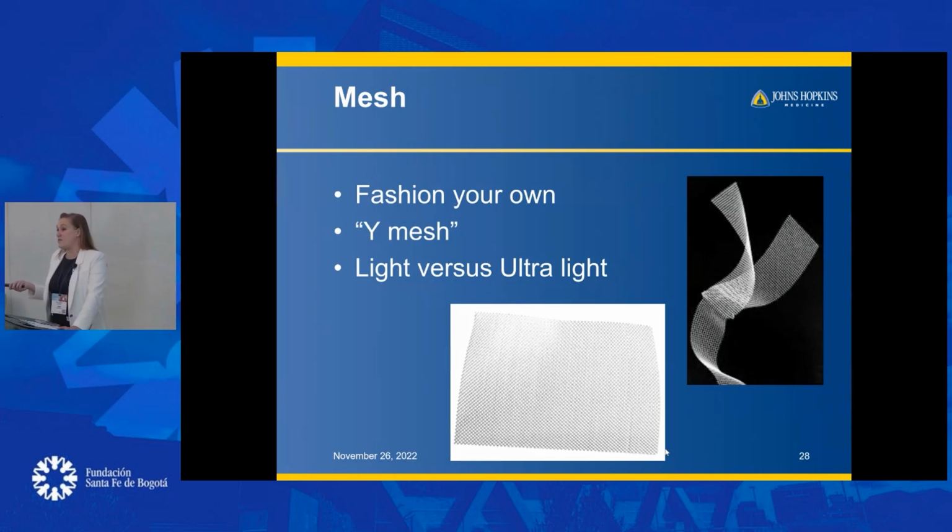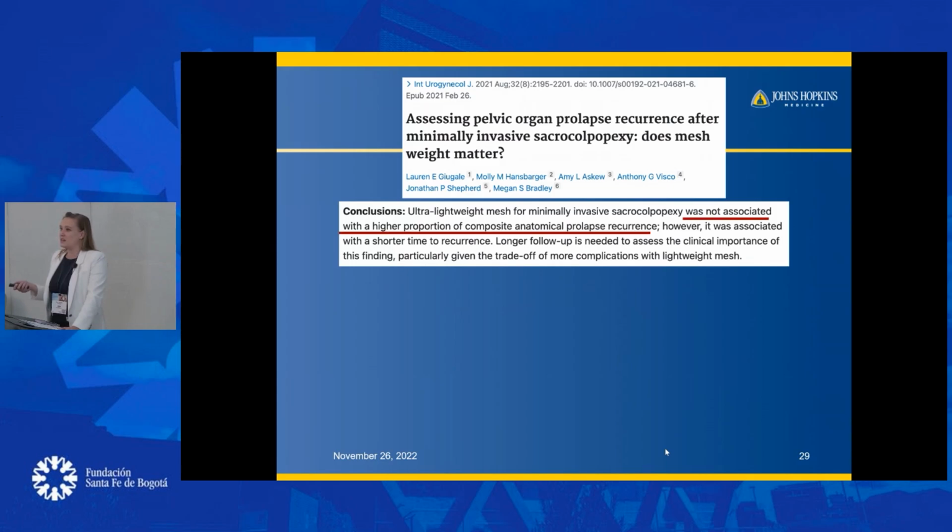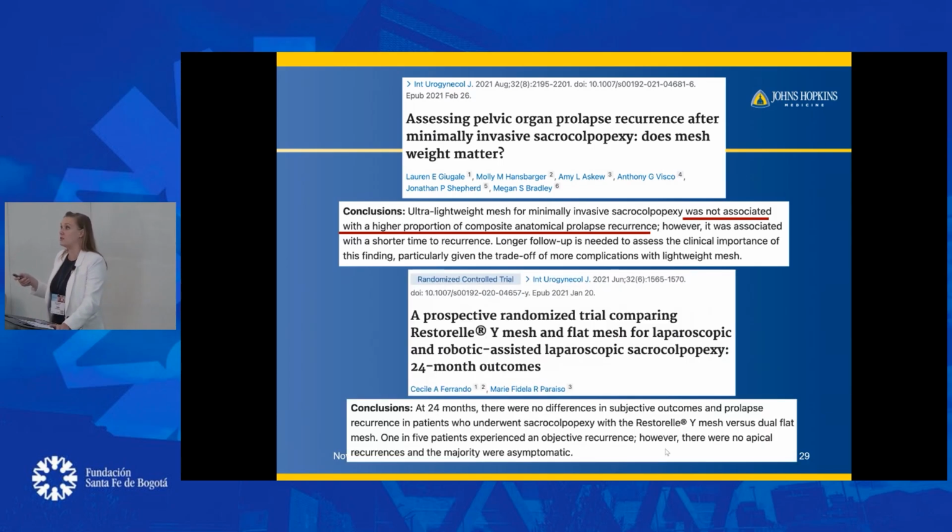Now, does it matter if it's lightweight or ultralightweight? I really don't think it does. Basically, you're not going to have prolapse recurrence, and you're not going to have a lot of symptoms. We've been using more of the ultralight just because it is a little bit lighter and may be less rigid in the vaginal tissues.